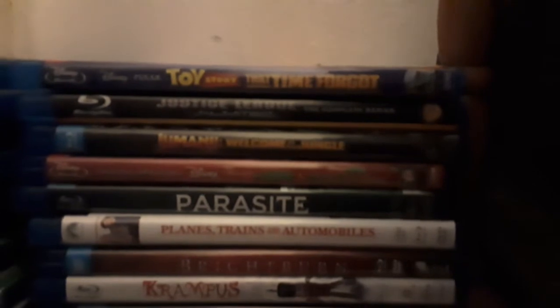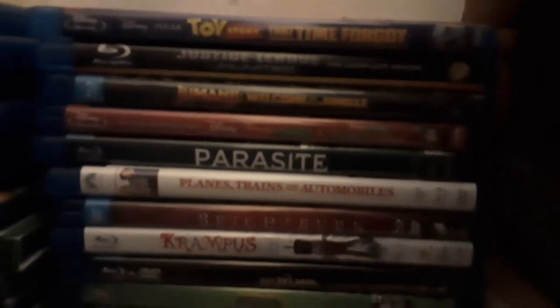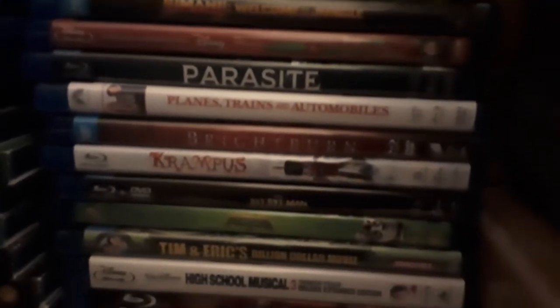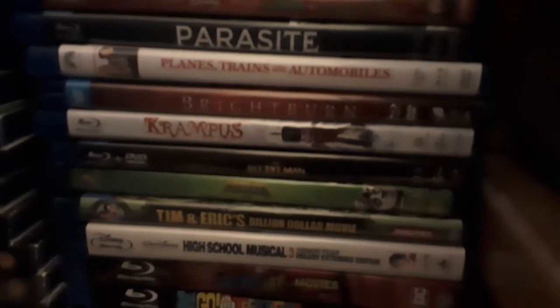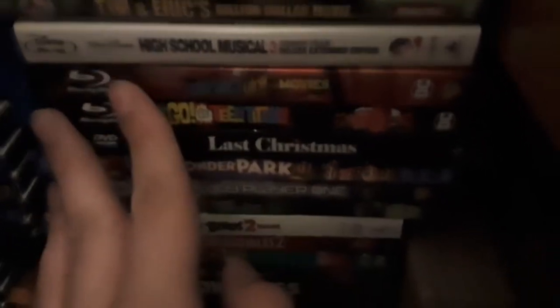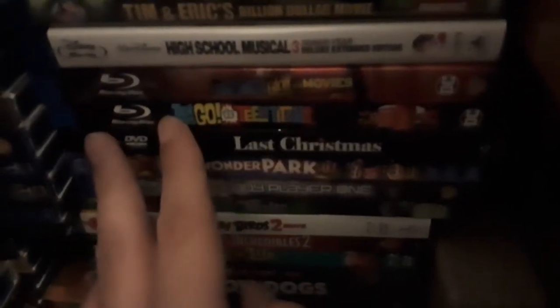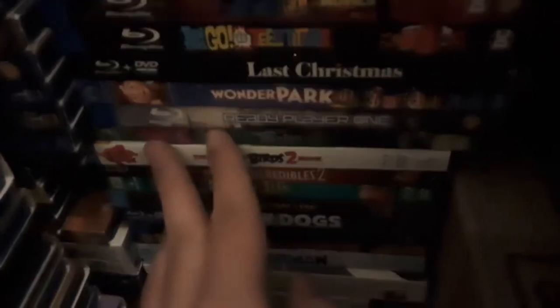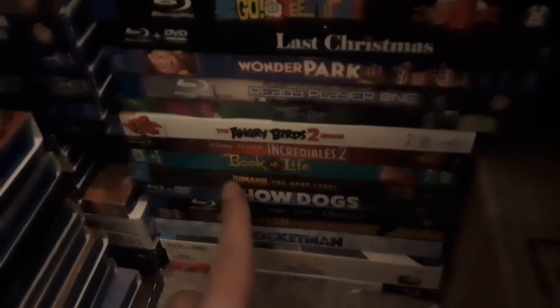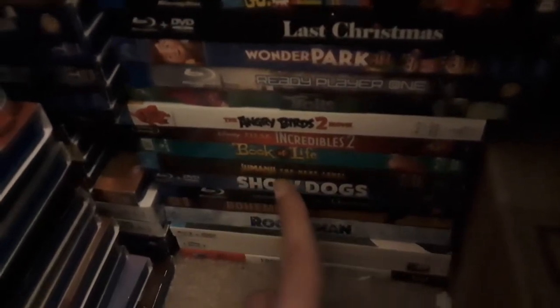Alright, so put this back. Then we got Justice League Unlimited, the complete series, Jumanji: Welcome to the Jungle, Puppet Landing, Naughty and Nice, Parasite, Planes, Trains and Automobiles, Bright, Blue, Krampus, Bye Bye Man, Kung Fu Panda 3, Tim and Eric's Green, that movie was just definitely a dollar to pick up right there, Oscar Musical 3, Senior Year, Teen Titans Go to the Movies, and Teen Titans Go vs. Teen Titans, Last Christmas, Wonder Park, Ready Player One, Trolls, Angry Birds Movie 2, Incredibles 2, Book of Life, Jumanji: The Next Level, Show Dogs, which I find to be a pretty good movie, actually.